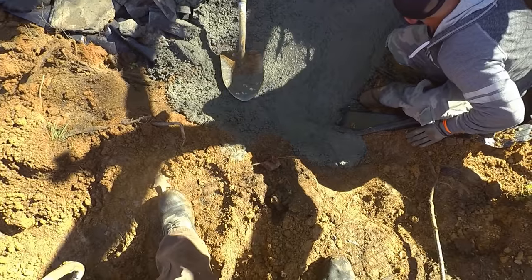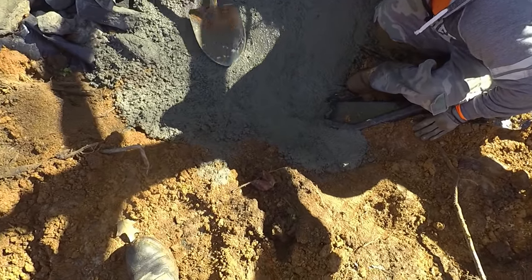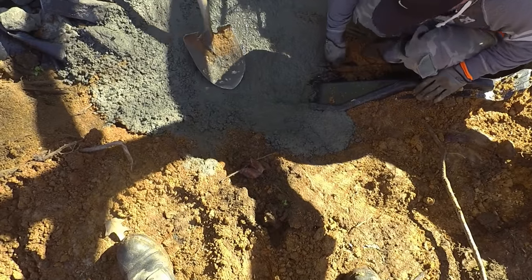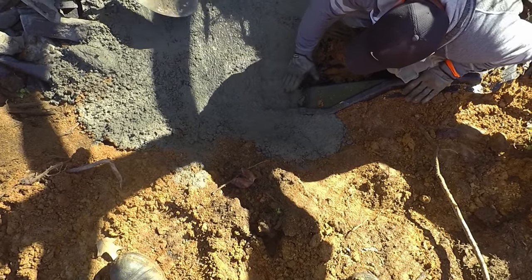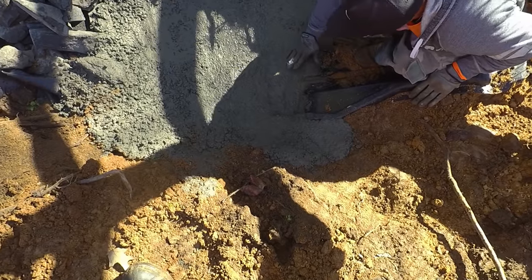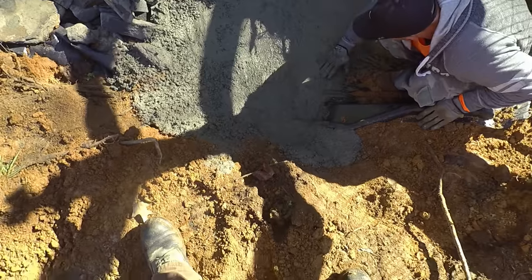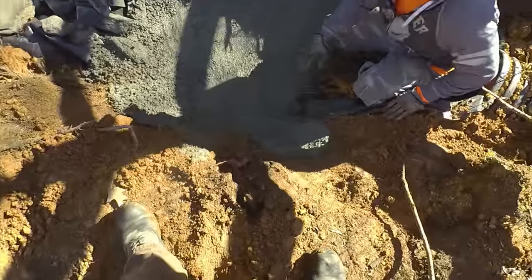So I wanted to reinforce where the water is coming into this inlet. And so a couple few bags of concrete in here. Also, that lip on that inlet is meant to be held down with something, so I'd rather use concrete if I can. So are we going to do another bag, guys? What do you think?